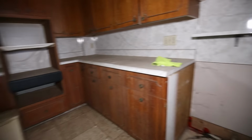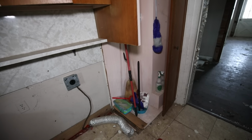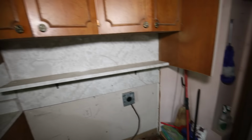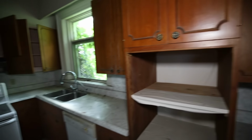So a pretty big kitchen. This may seem like a small house, but there's more to it. And we'll get to that. Got some like Swiffers and stuff like that. So I don't know, this place has been abandoned for a while, but maybe not that long. These don't open. But they took everything when they moved out. There's basically nothing left in here.